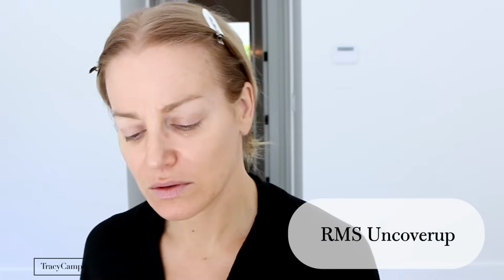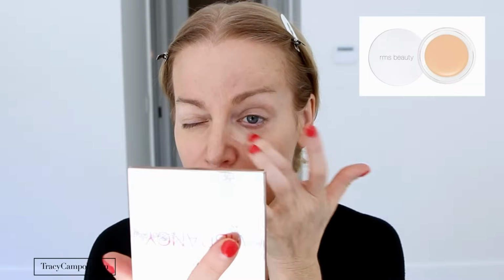Seriously, why? So this is my RMS Uncoverup. I use the shade 11 because I am clumsy and white as can be. So this is where I put it. Underneath my eyes just a little bit, and then here. That's it, okay? I love the RMS products because they are also extremely clean, great ingredients, but I especially love this concealer because you can't mess it up. Like you really, really cannot mess it up. I have tried and I've used it for years. And I never will see any harsh edges or anything like that.